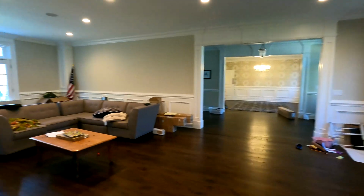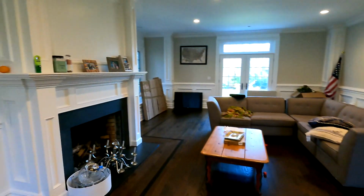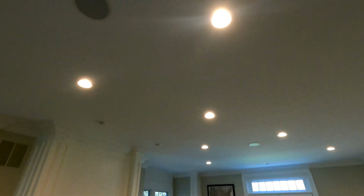So as you can see, we're still in a moved-in state. Furniture still making its way and stuff like that. This will be our secondary living room or den. I guess we can call it the living room. The other room would be the media room.